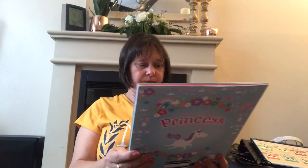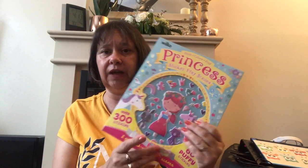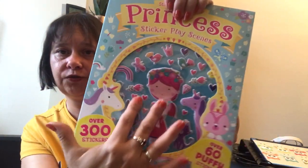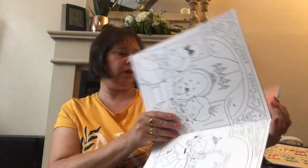This was actually reduced down to £1. It's 2 giant fold-out sticker scenes with over 300 stickers, and I am not sure what the original price of this was. As you know, I get these, and even if I keep this one up now for next year for our granddaughter, you can see the stickers through that cellophane window there, and you can colour that in.